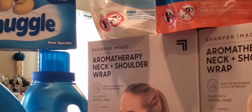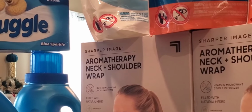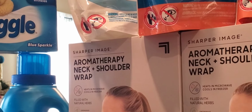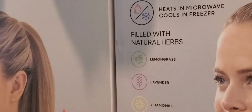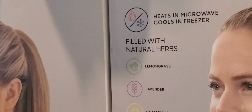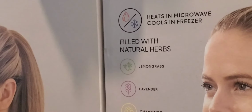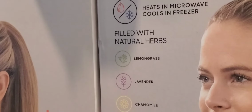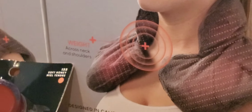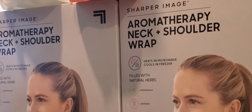And sometimes, guys, you're on the computer or just overworked, and your shoulder might be tensed. So let me see what this says. Filled with natural herbs, heat it in the microwave, cools in the freezer. So you can use it as a cold compress or as a warm compress. And inside here you have lemongrass, lavender, chamomile, peppermint. So if you have this CRT, guys, do not throw this away. Check it out and see what you can get.